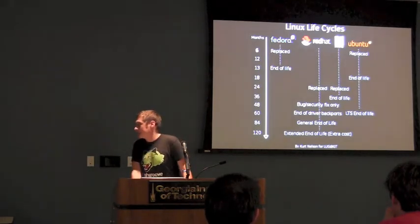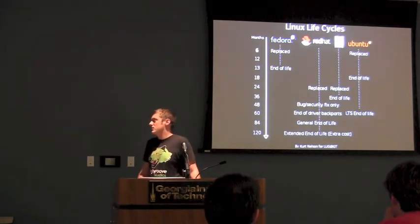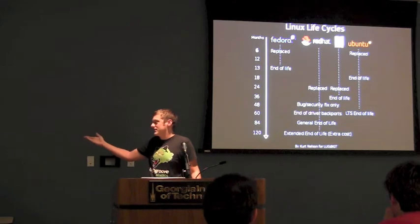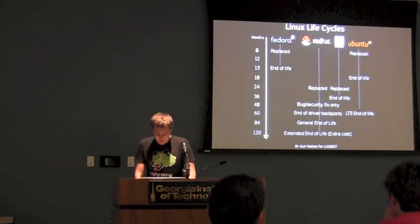Red Hat is supposed to be released every 2 years, and they will fix any bugs and security issues for 48 months. And then extended end of life: if you have a machine that's up to 10 years old, you can pay them a little extra and you will still get updates for it, but at that point, you probably aren't running a Ruby app anymore. You're probably running something else.